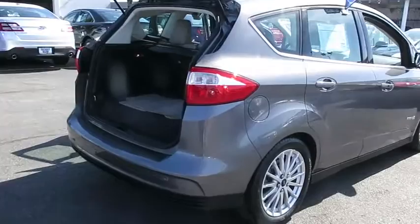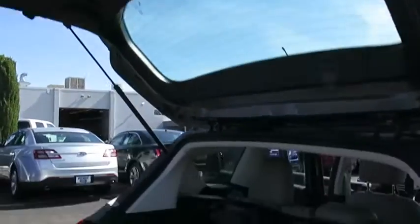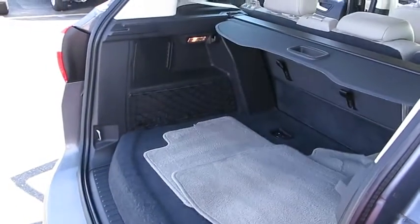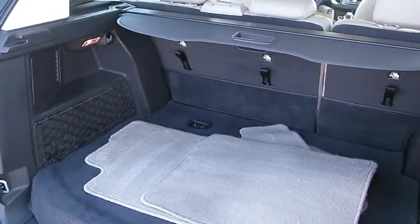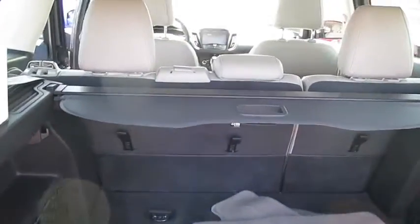This vehicle has less than 50,000 miles. Here are some of this vehicle's great options. Stability control, AM/FM stereo with CD player, cruise control, universal garage door opener, fog lamps, four-piece floor mat set.